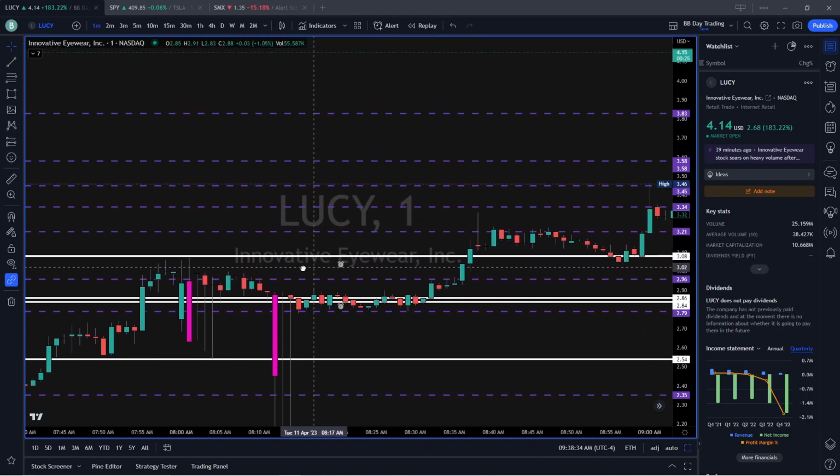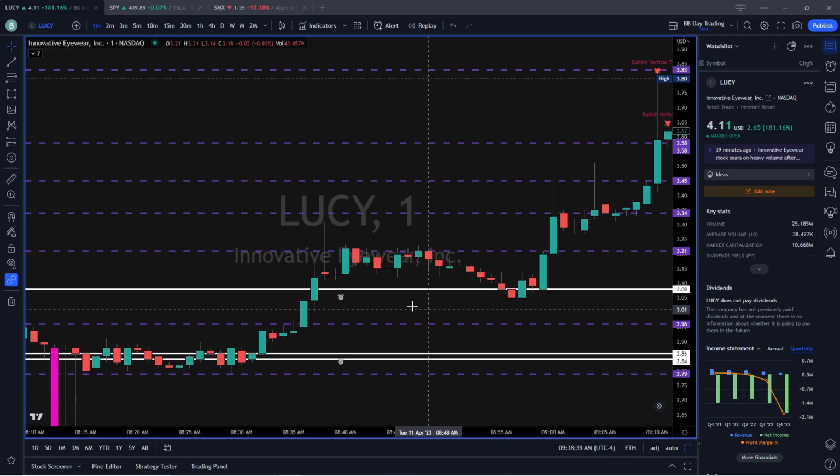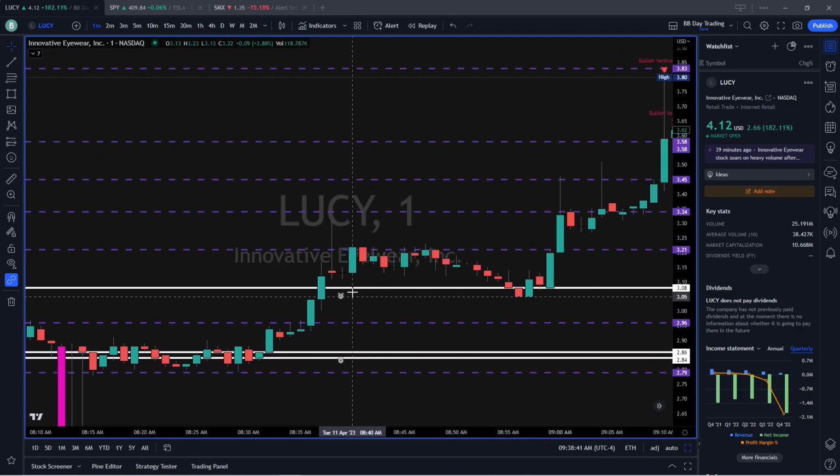So let me zoom out a little bit and scroll over to the right. As we can see, this is our green engulfing candle. It has a little topping tail, but it did close above our level with the required volume. We can see it had 178,000 shares on that candle. It closed above our predetermined level of 308. And again, guess what? 1 minute later, it hit our target and almost hit that target and about filled that gap.